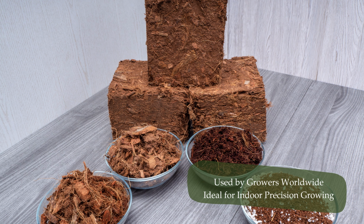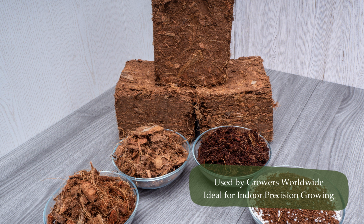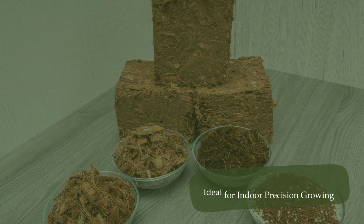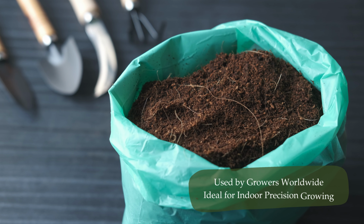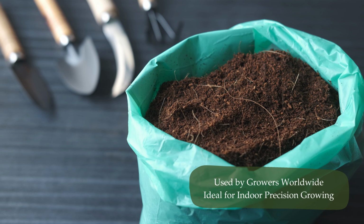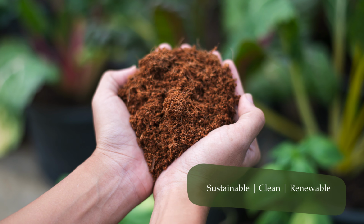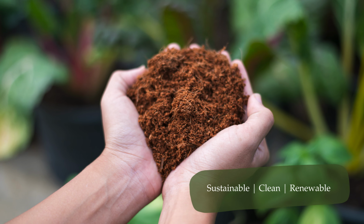Coco coir is a growing medium made from the fibrous husk of coconuts, a byproduct that's been transformed into one of the most sustainable, high-performance alternatives to traditional soil. It's naturally resistant to mold, pest eggs, and fungal spores. When processed correctly, it becomes a loose, sponge-like material that retains water efficiently while still draining quickly, a perfect balance for strong, healthy root development.